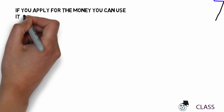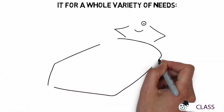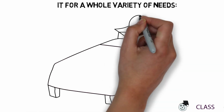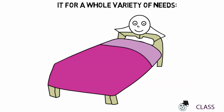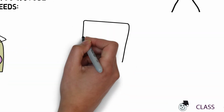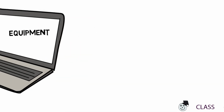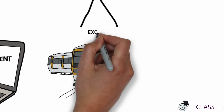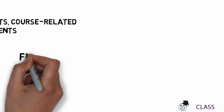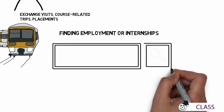If you apply for the money, up to £1,000, you can use it for a whole variety of needs: accommodation or living costs, equipment, placements, exchange visits, course-related trips, finding employment or internships. The uses are fairly wide and almost unlimited.